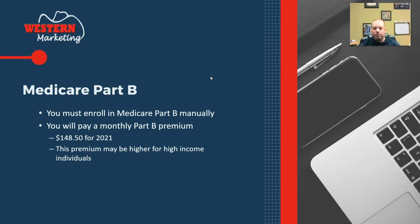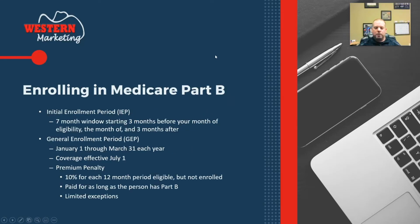Now, Medicare Part B is actually something that you must enroll in voluntarily. You will pay a monthly premium for Part B, which is $148.50 in the year of 2021, and that Part B premium might be higher for higher income individuals.